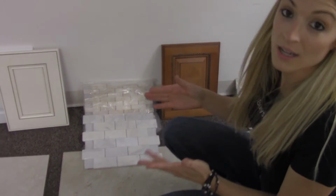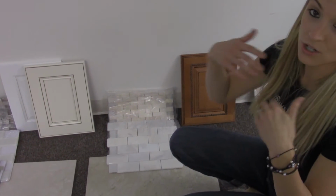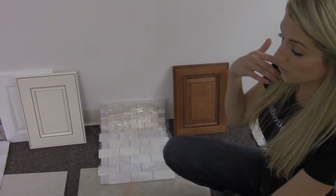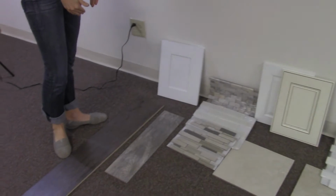So determine ahead of time if you're going to go modern or traditional, because this is going to determine what you're going to do for flooring, what you're going to do for granite, and what you're going to do for a backsplash, because you want to pair modern with modern.